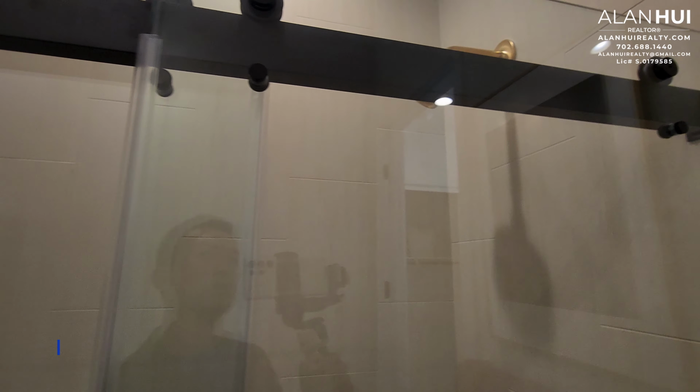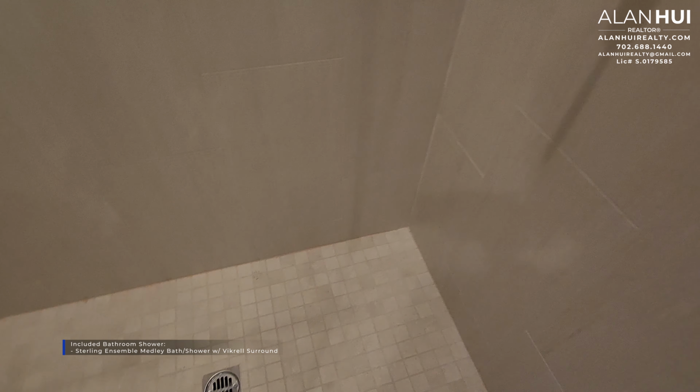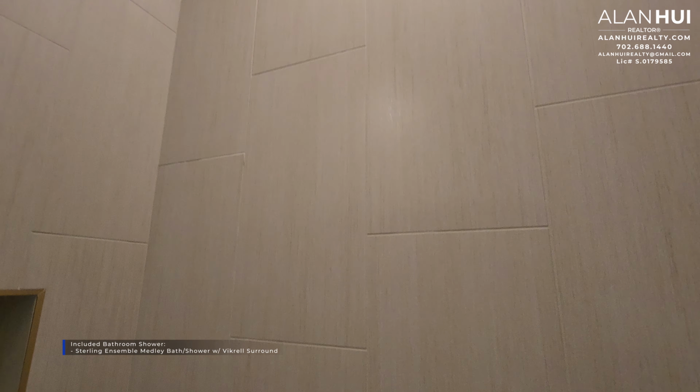In bathroom 3, the tub shower with the Vicro surround has been upgraded. They have upgraded to a zero threshold shower with a full height tile surround, as well as a 3/8 inch tempered glass sliding door glass enclosure.